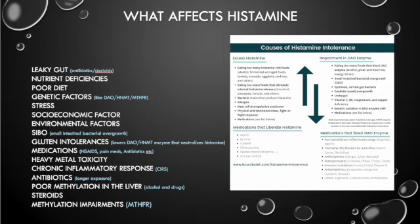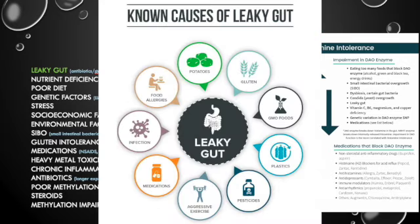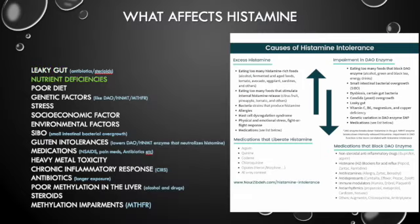There are many factors that play into histamine issues in the body. Leaky gut is a big player and can be caused or made worse by the overuse of antibiotics and steroids, along with eating foods you're allergic to, gluten, and many others. Nutrient deficiencies are another factor, and we'll be getting into that later on in this video.